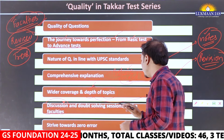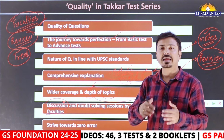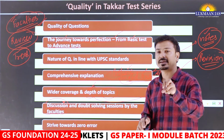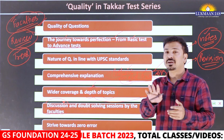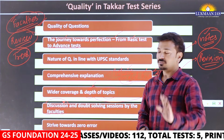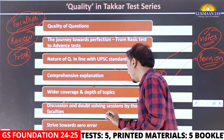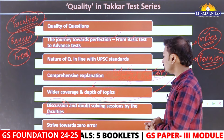Along with that, there will be a mentoring session for prelims as well as mains examination tests. Any kind of, let's say, doubts that a student is having for any subject, any particular specific topic within that subject, within 24 hours, the faculty will be made available for mentoring to the students. Okay, so discussion and doubt solving sessions by the faculties is one more advantage that you are going to have.